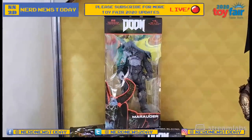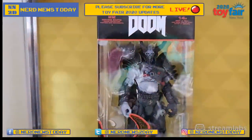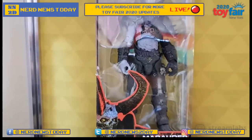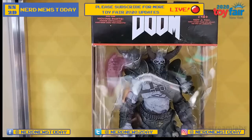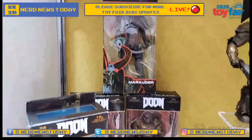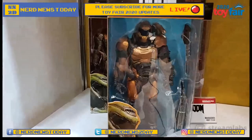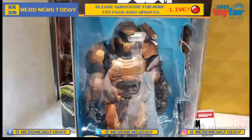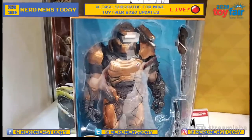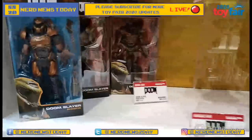I want to point you to Marauder. We don't have him, unfortunately, out in packaging, but, hello, fans have been asking for a Marauder, and I think, being McFarlane Toys, we're able to create a really cool action figure of Marauder. So we're super, super excited to have that. He's also followed by this one, right here. He's coming out in spring 2020. Him and Marauder are coming out together in spring 2020. Again, both are fully articulated.